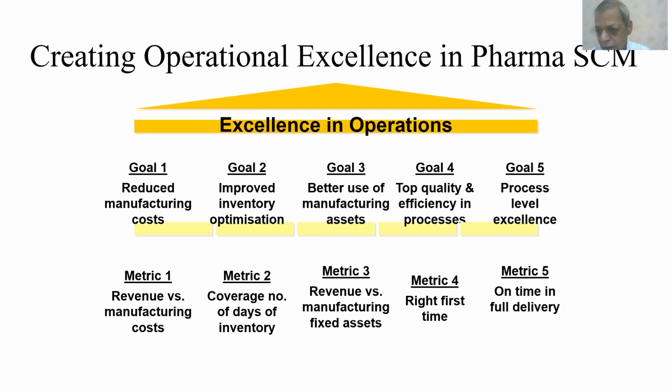And I'll be able to deliver the products to the customer at the right time, right quality, right price. And you must be knowing the term called OTIF, on time and in full quantity, which is my ambition, my target, my goal to achieve that excellence. So this is how I have to create an operational excellence in pharma supply chain.